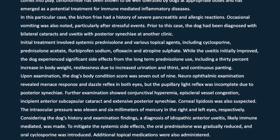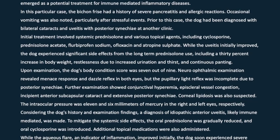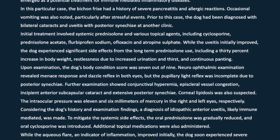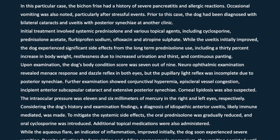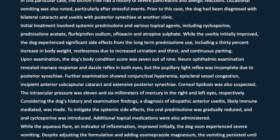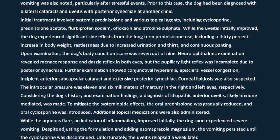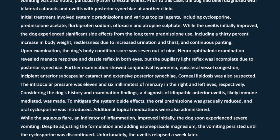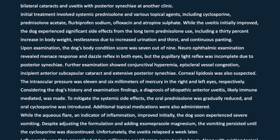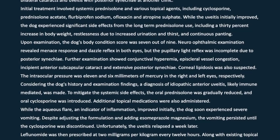Upon examination, the dog's body condition score was 7 out of 9. Neuro-ophthalmic examination revealed menace response and dorsal reflex in both eyes, but the pupillary light reflex was incomplete due to posterior synechiae. Further examination showed conjunctival hyperemia, episcleral vessel congestion, incipient anterior subcapsular cataract, and extensive posterior synechiae. Corneal lipidosis was also suspected.